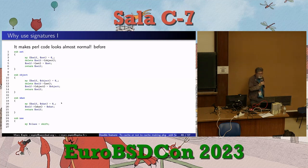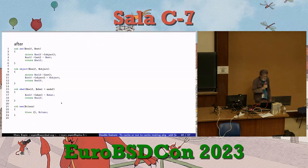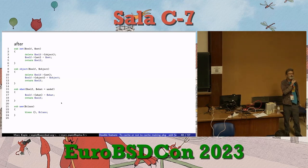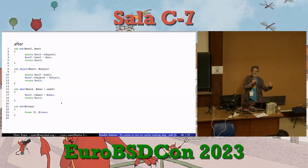So, classical Perl code, which is a bit longish. Yeah, takes two slides. After moving to prototypes, it looks almost like your usual programming language. So I get new victims. I can probably trick new students into looking at my code and trying to improve it, which was the goal all along. Or seasoned developers to report bugs, possibly, because we can actually read this as opposed to the old Perl syntax.